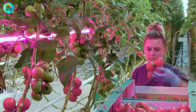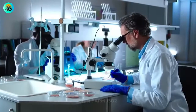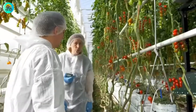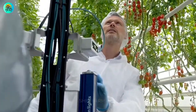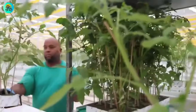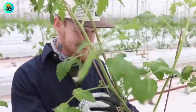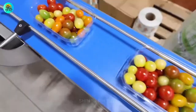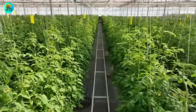It is impossible not to mention the role of humans in this modern farm. Engineers and agriculturalists work together to monitor and continuously improve the system. They use artificial intelligence and machine learning technology to optimize the production process from planting and care to harvesting and packaging. The combination of modern technology and long-standing human experience has created an admirable greenhouse tomato farm.